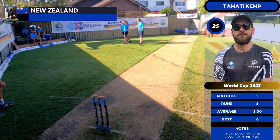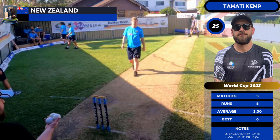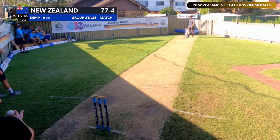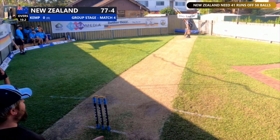This is a bit of a rampage from England. That's 4 for 13 now. And Tamati Kemp has made 6 and 0 in this tournament. Not really got into it at all. And he did take Smith's wicket earlier in the day, so Smith will be keen to repay the favour here. Yeah, absolutely.